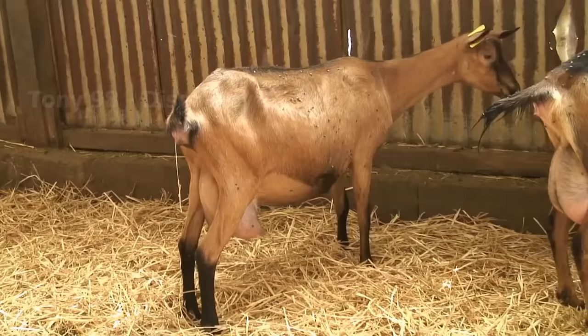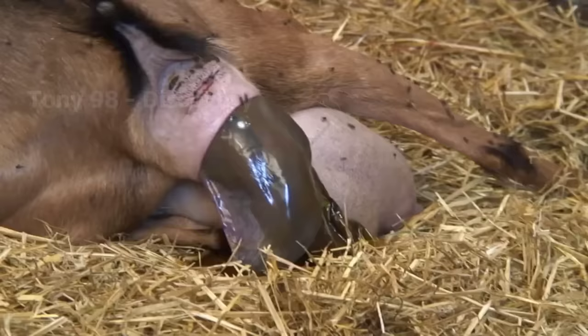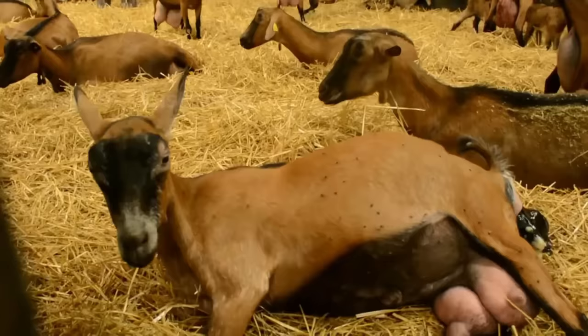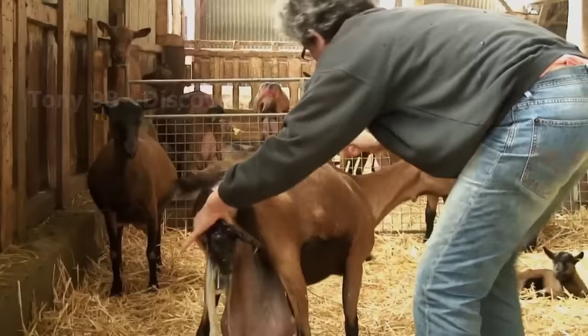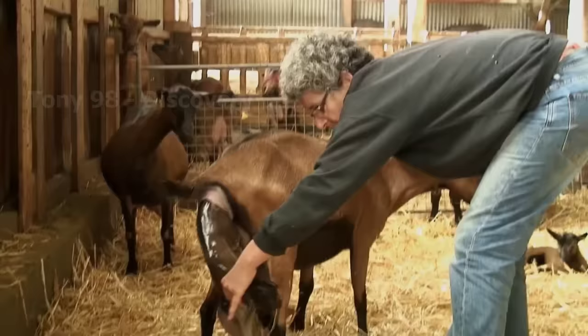This is a goat farm in Georgia. After about 145 days of pregnancy, hundreds of female goats here have started giving birth. According to statistics from the United States Department of Agriculture, about 778,000 baby goats are born each year, and up to 47% of them are born in Texas.